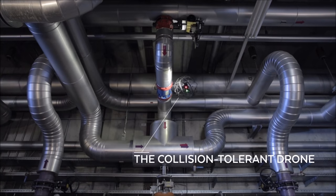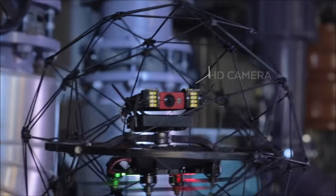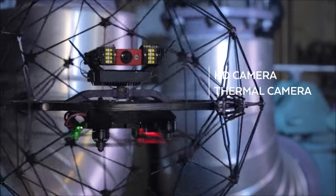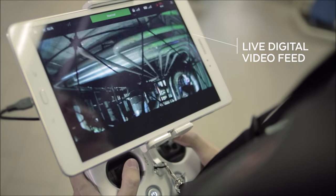Flyability introduces Elios, the world's first collision-tolerant drone. Access confined and complex spaces without any risk of crashing. Elios features a full HD camera and a thermal camera embedded on the drone. The robot's live video feed allows the operator to get the drone to the most inaccessible places up to 5 kilometers when in direct line of sight.